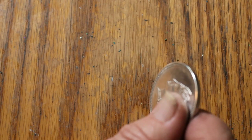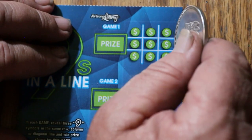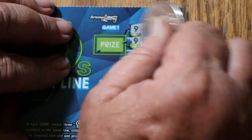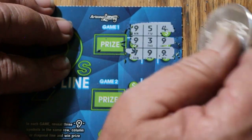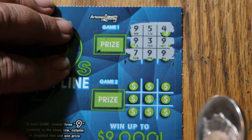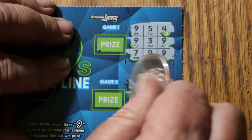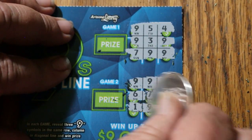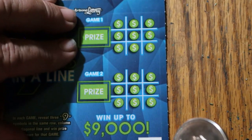Okay. Ticket 42. Maybe we get a back-to-back out of this annoying little game. So far, it's not impressing me. Well, nothing on that one. Nope. And no. Ticket 43.